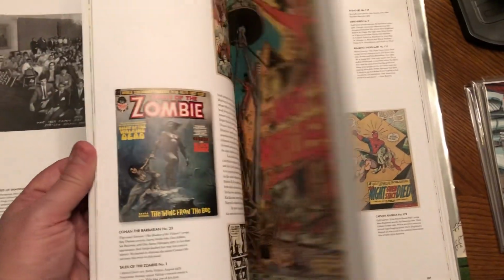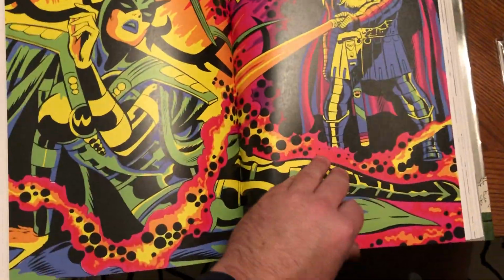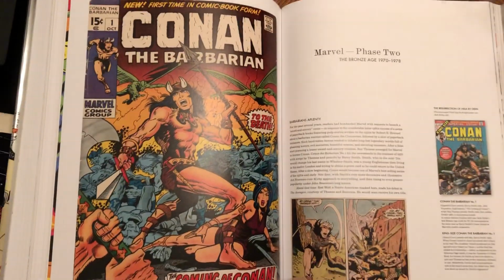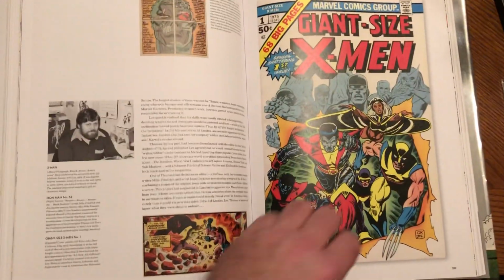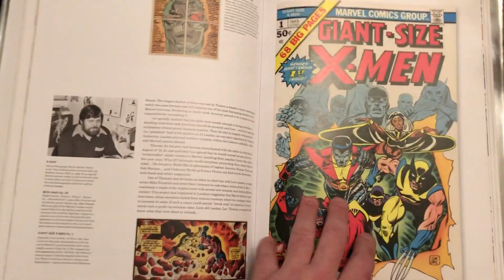And this is the period that was really, I guess, my jam back then, what they call Marvel Phase 2, which would be from 1970 to 1978. That's when my collecting of comics got really serious, and I loved all these Marvel books at that time. I bought Giant Size X-Men #1. I told you that story one time before.